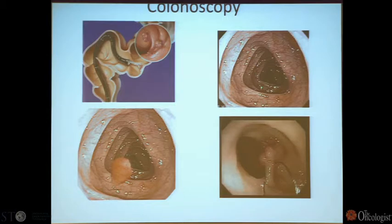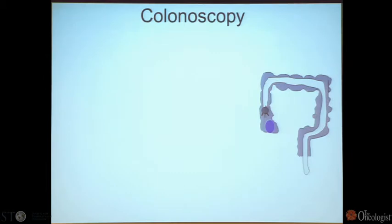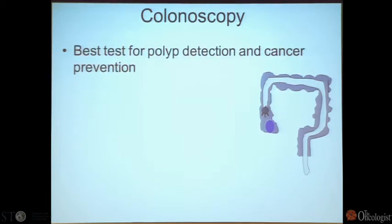This is what a colonoscopy looks like. So this is the typical pedunculated polyp. This is what it looks like when the colonoscopists see it. This is the snare that's used to lasso this polyp and retrieve it. And so you can do both diagnosis and treatment at the same time with this methodology. It's the best test for polyp detection and cancer prevention.